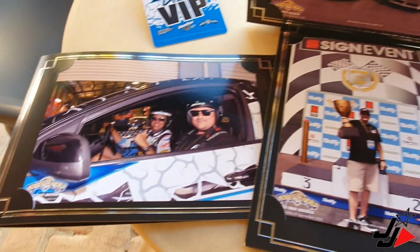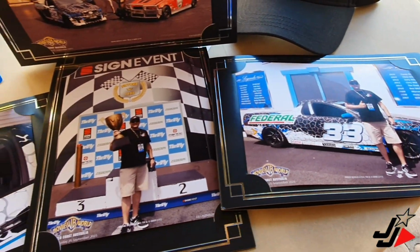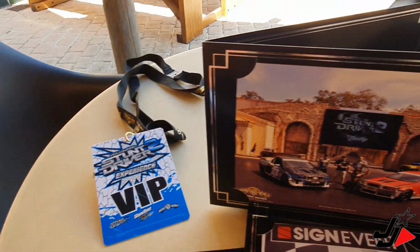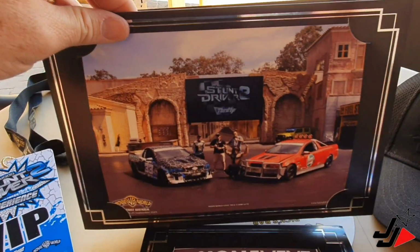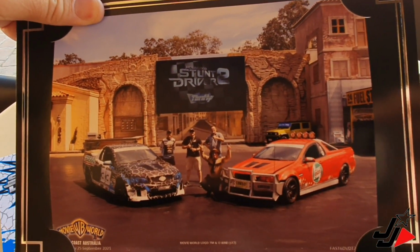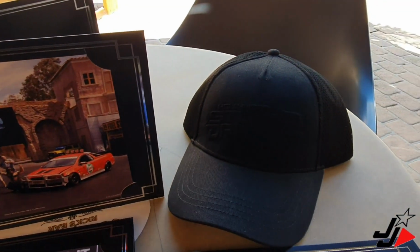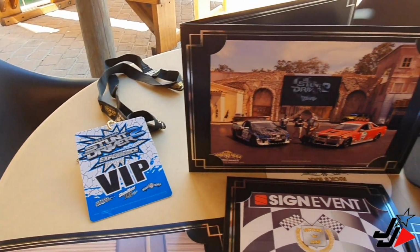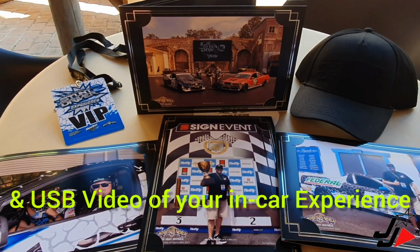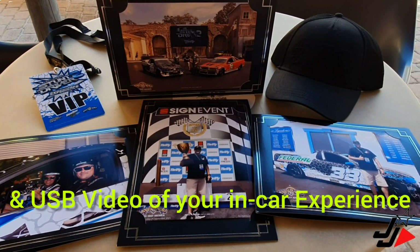Now, those photos are additional. If you choose to buy those, they're $19.95 each. If you don't want to get those, that's fine. You still obviously get the main photograph here that they take at the beginning as soon as you go onto set. All right, so you get that, the cap, your pass, and once again, the experience was absolutely awesome, and I would definitely recommend doing the Hollywood Stunt Driver experience here at Movie World.